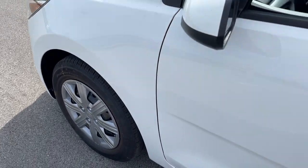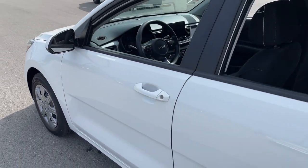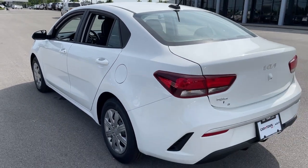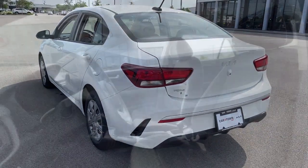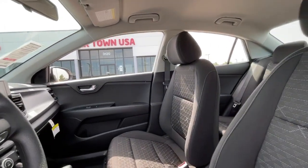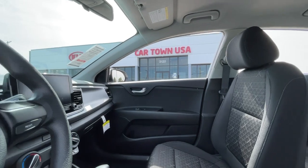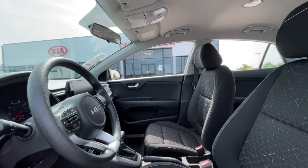Hop into the 2023 Kia Rio. Enjoy lively performance, refined comfort, modern infotainment and connectivity, as well as surprising affordability in this multi-talented Rio. Available as a sedan or hatchback, this sprightly subcompact is ready to take you places.